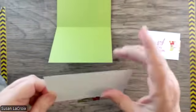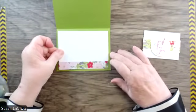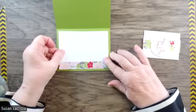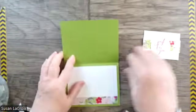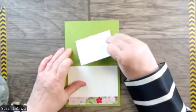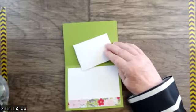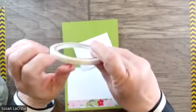And I didn't stamp a greeting on this because I think the "just for you" on the gift card holder will suffice. And that's going up here. Nice. Oh, I like that. So I think because I want to get some strong adhesive on this, I think.